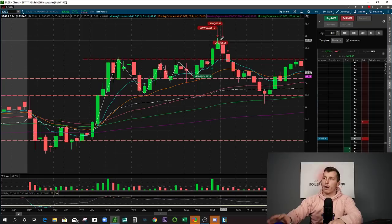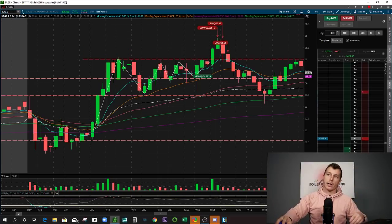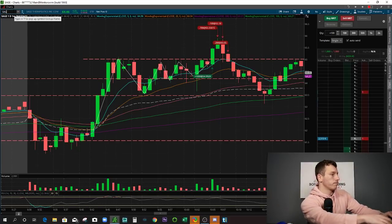Again, if this would have broken out, had follow through, continued, it might have popped $2, right? It could have been like a $1,400 trade, but we didn't get follow through on the trade. Okay.